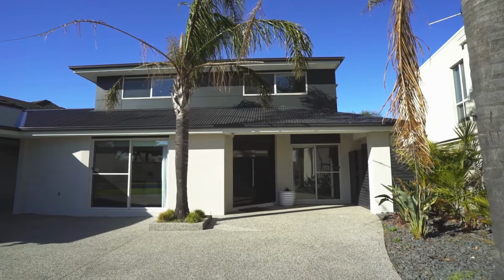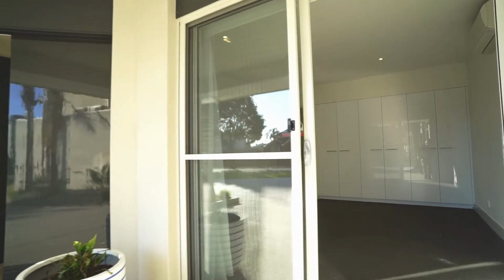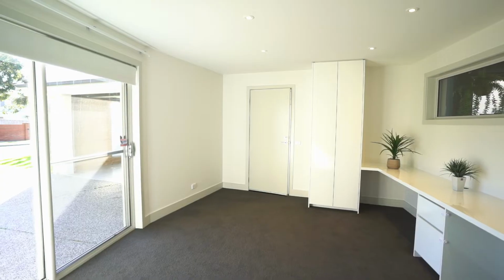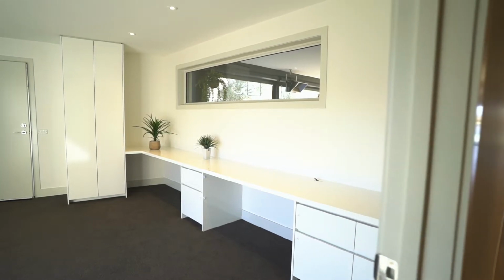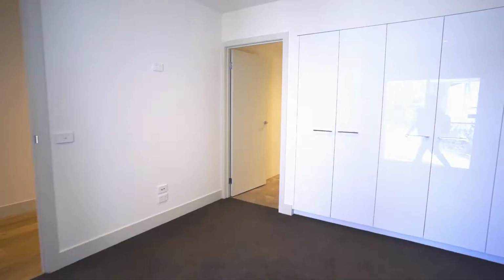As you walk into this home, you will notice the stunning double door entry. But what you don't notice are the two doors, one either side. Your very own home office, ideal for any business keeping work and home life separate. Or you can use it as your 6th bedroom. King size bedroom with full ensuite and built-in robe.